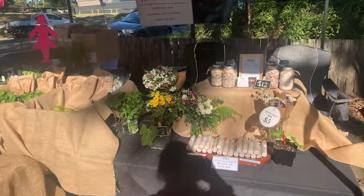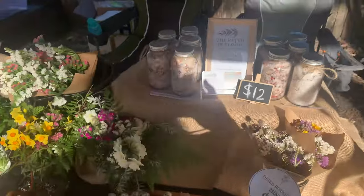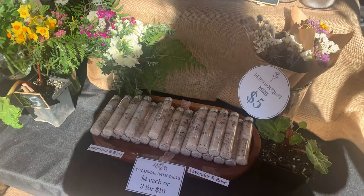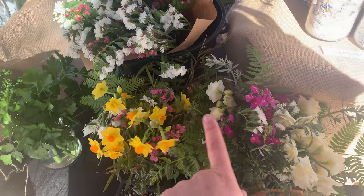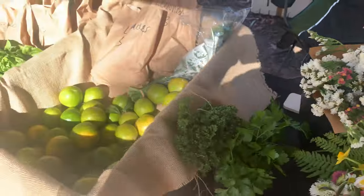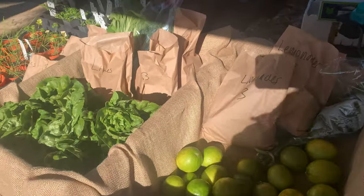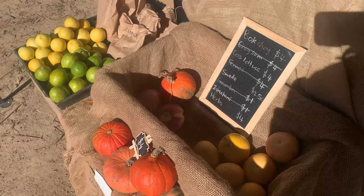So this is what the stall is looking like. Sorry about all the cars, and the sun. Still got heaps of bath salts. Got these two posies, the jam jars left. One of the fresh to dry bunches. A lot of the veggies did sell. Still got some pumpkins.